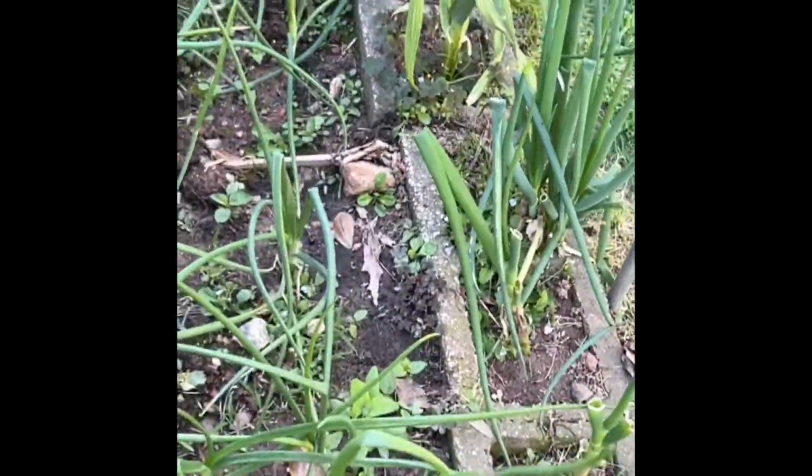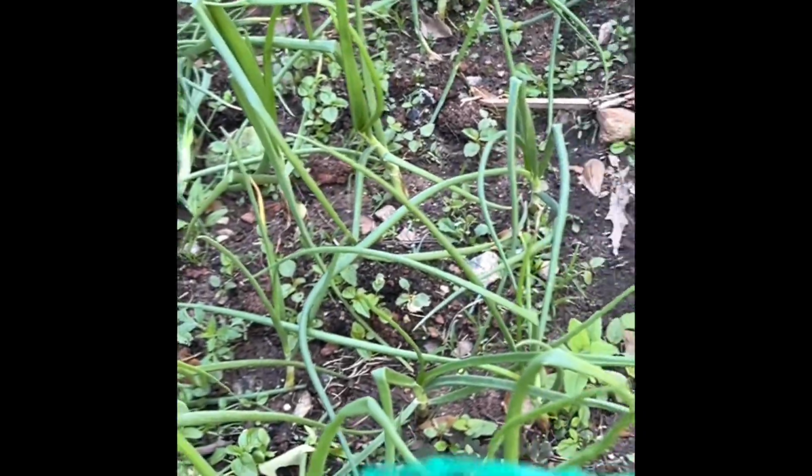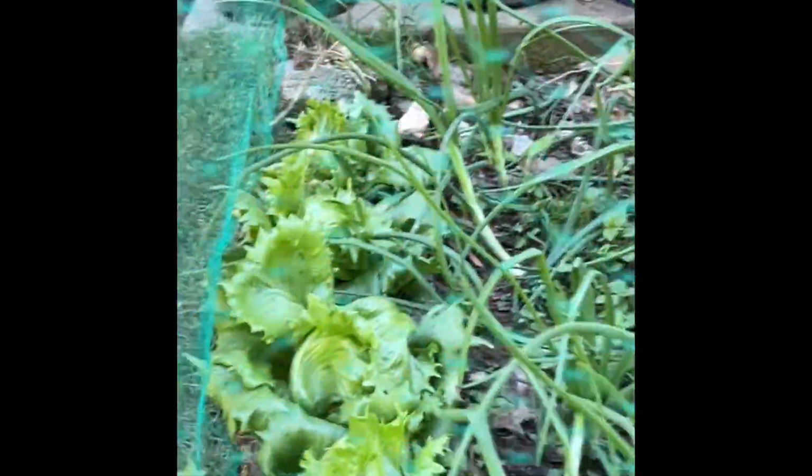I did an experiment this winter. I didn't put these two inside, to see what will happen. Is this onion or scallion? Scallion. Yeah, then it's onion too. No, it's all scallion. Look, onion. Yes, because I see the root coming up, and I feel bad.